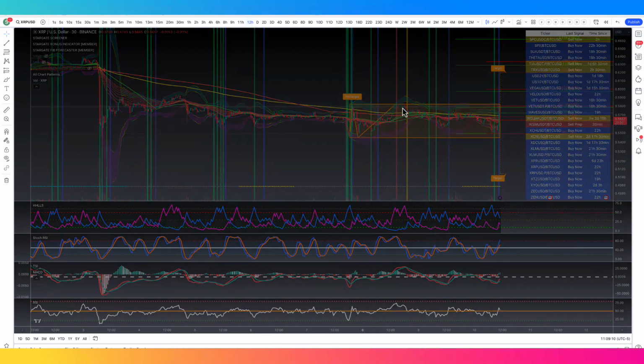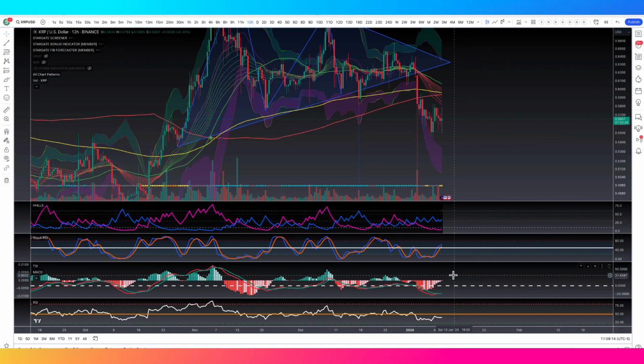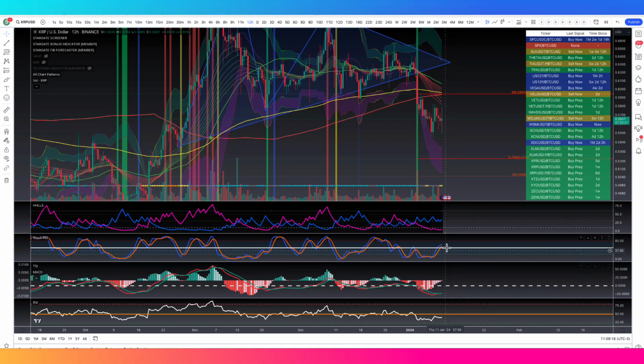If we go to the 12-hour chart, we're waiting for that 12-hour buy now to flash, and we're getting very, very close to it. We have that MACD curling in, the TSI is crossing up, and the stoch RSI has crossed up. We have the prepare to buy soon. So if we can reclaim back above 57 to 58 cents, then we'll get that buy now. And then we really need to get back above 61 cents to get back above the 12-hour EMA ribbon, 200 moving average, and 50 moving average. So that's what I'm watching, guys.